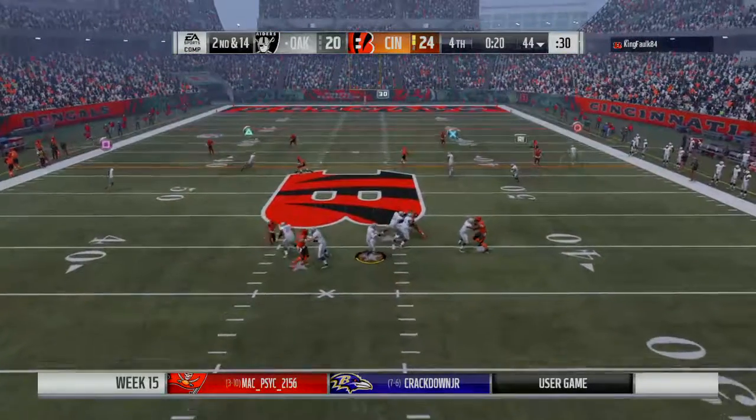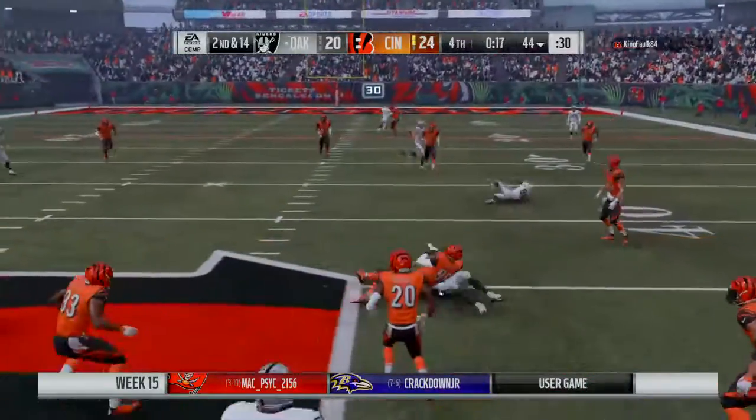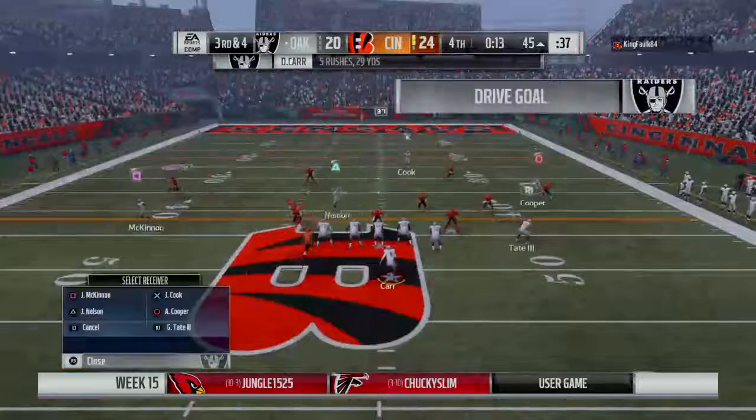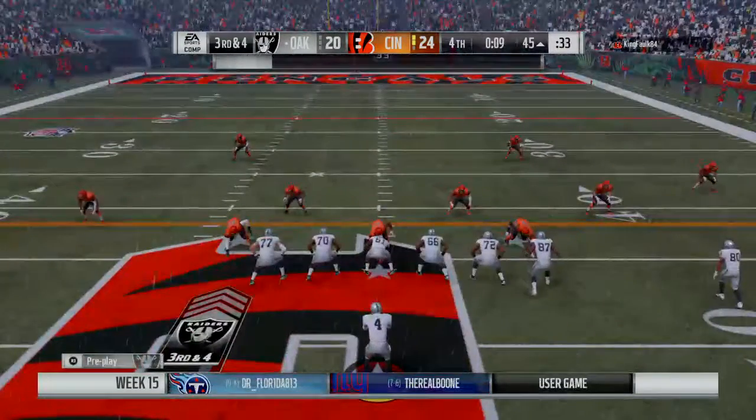To throw, Carr. And he'll be brought down at the 45-yard line. It'll be a pickup of 10 yards. And it'll be 3rd down. 10 seconds to go.